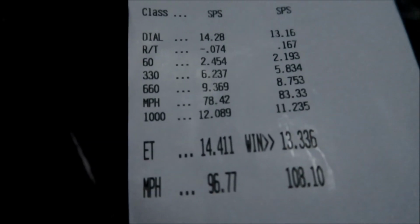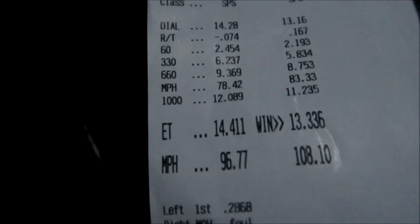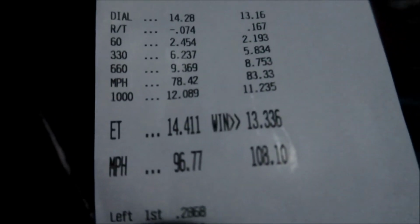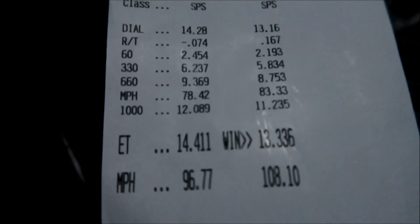The other guy, well, we hit 96.7 miles per hour too, so we actually got there first, but we got a foul. That's a red light. So if you red light, you immediately lose, unless both of us red light.